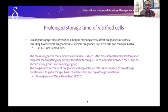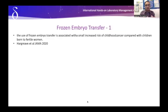But what we observed is that the progressive decrease of pregnancy and implantation rate was not related to cryostorage, but to patient age, because there was a very important bias on patient age and basic characteristics of the patients, and also cryostorage conditions, because they weren't able to demonstrate that the cryostorage conditions were uniform during the whole period of the study.